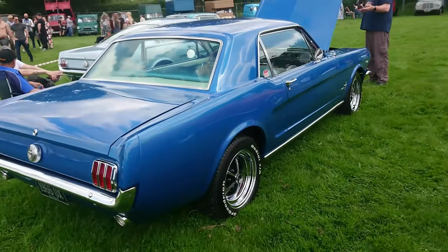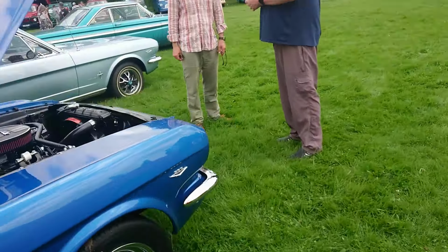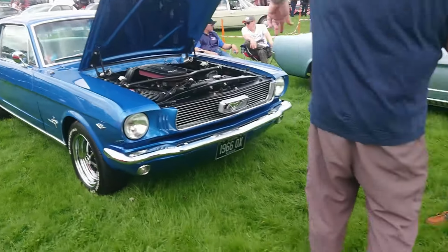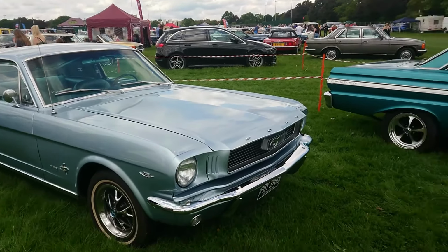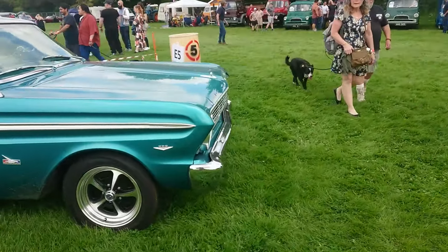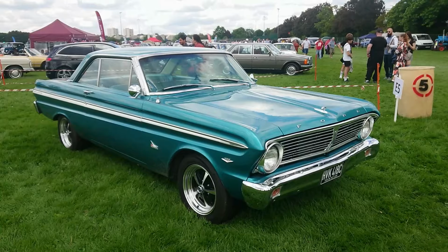1966. It's quite handy, the number plate says it is. If only every number plate that I see gave such detailed information about the car. That'd be nice. Then a '66 Mustang. It's a fastback, that one. And then a Ford Falcon Futura. This would be about what, 1964? No, '65 that one is. Wonderful.